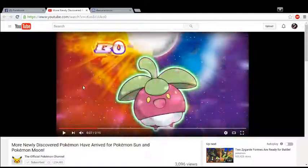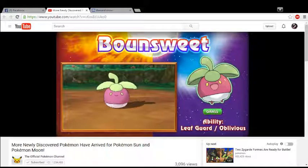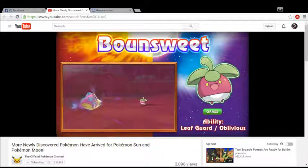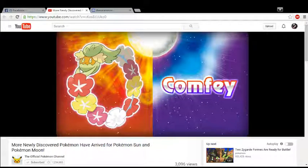Next Pokemon is Bounsweet. I have no idea what I can compare it to, but I think it's probably a berry of some kind. Kind of like Cherubi and Cherrim. That's what I think. Next up is this Pokemon, Comfey.